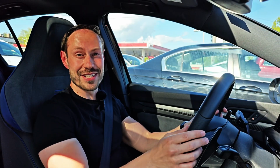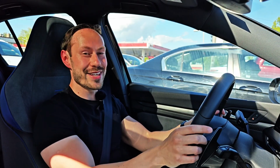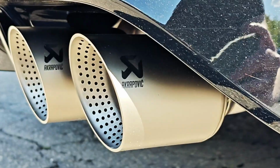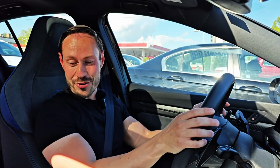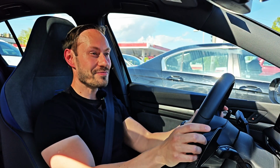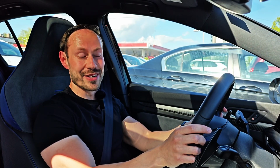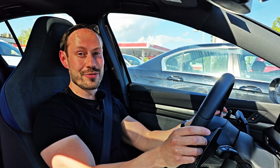And knowing now that there's this special edition, that you've got this other black option with the black tipped exhaust or the Akrapovic exhaust or these really cool fabric seats, this is a special car, and I definitely wouldn't think twice about it. Would I upgrade from my 2023 Golf R?